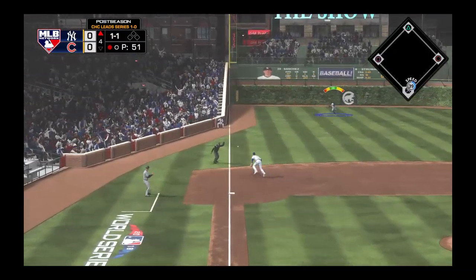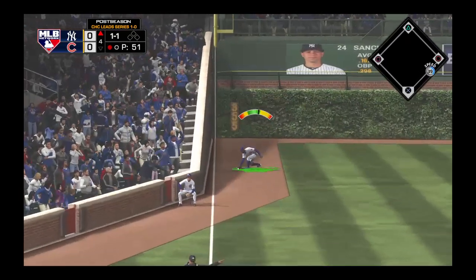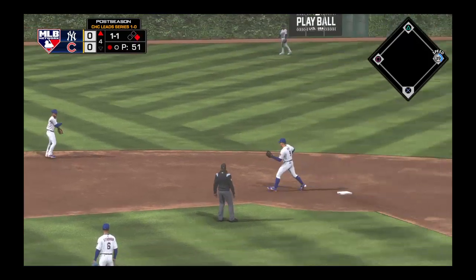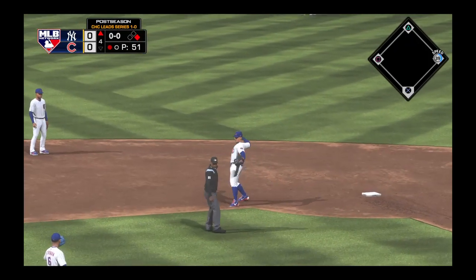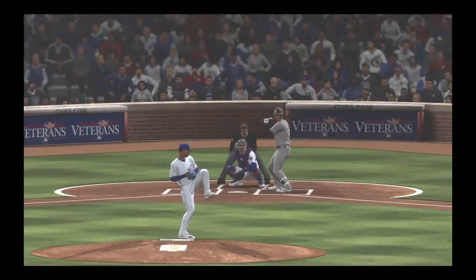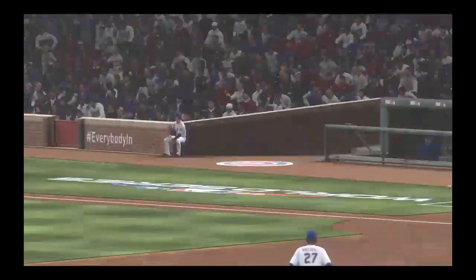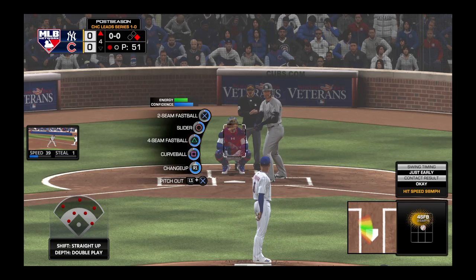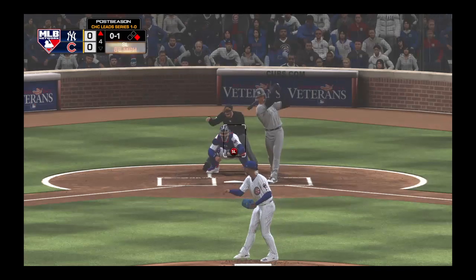Hot shot down the line, and that's through for a hit. Dan, you have to love it when your defense picks you up right there, keeping him at first base. Boy, D-Roll, that looked like it had extra bases written all over. Great job by the left fielder to get to that ball and hold it to a single.